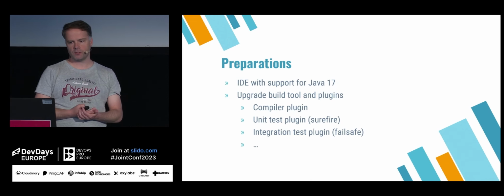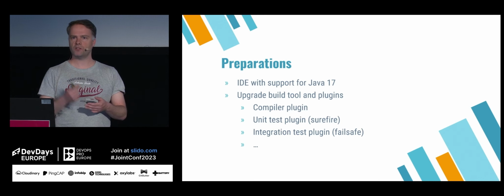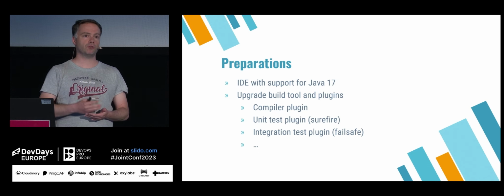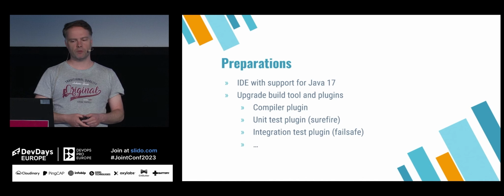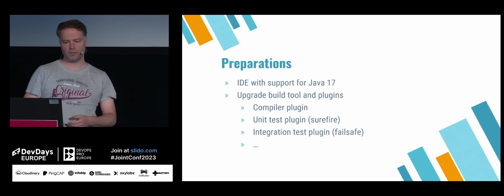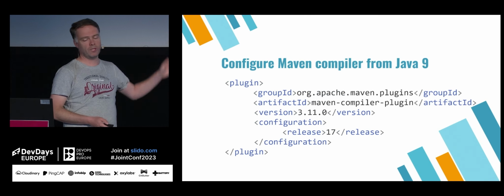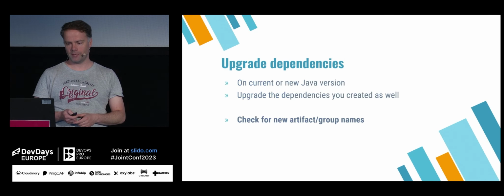So for preparations, make sure that your environment is actually using the latest version of Java 17, with all the IDE customizations and everything, and the Maven compilers and stuff like that. Make sure that everything is using Java 17 or 21, wherever you want to upgrade to, and not something that is still using Java 8 or something like that. So make sure you configure your Maven compiler, for example, to release 17, so everything runs on the correct version.